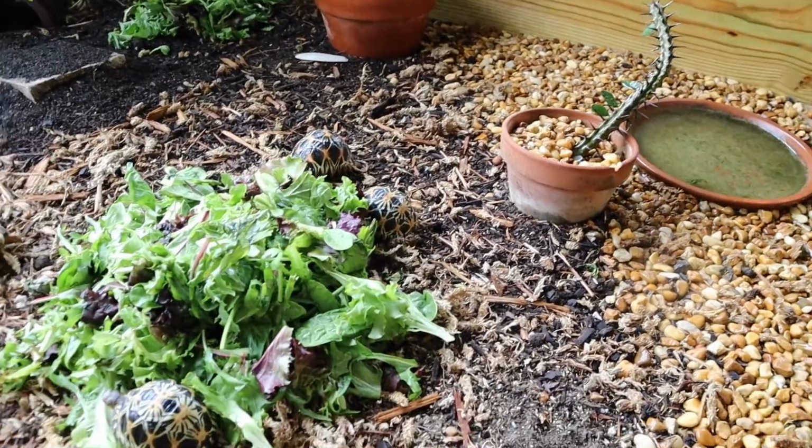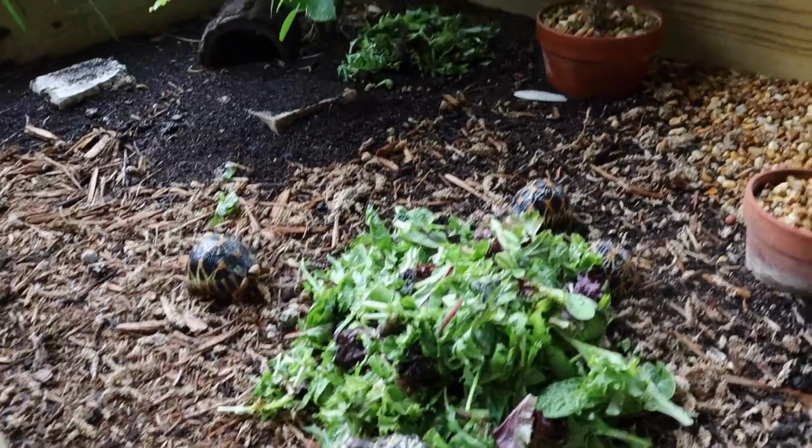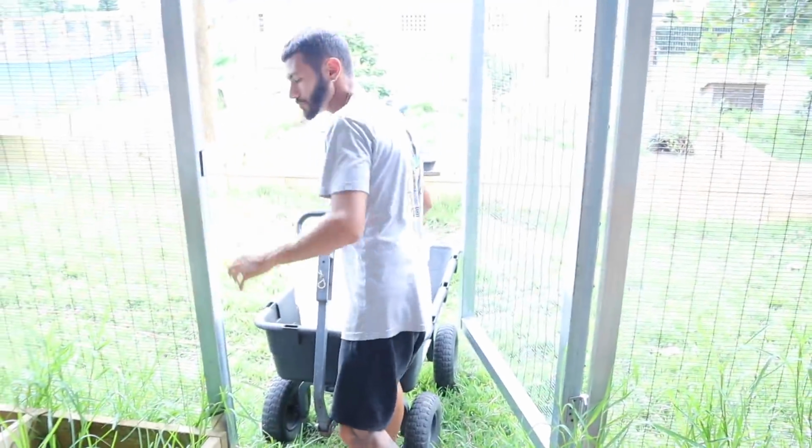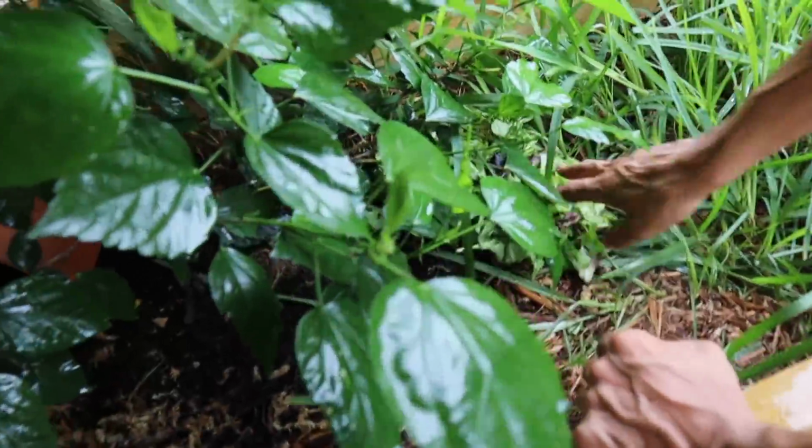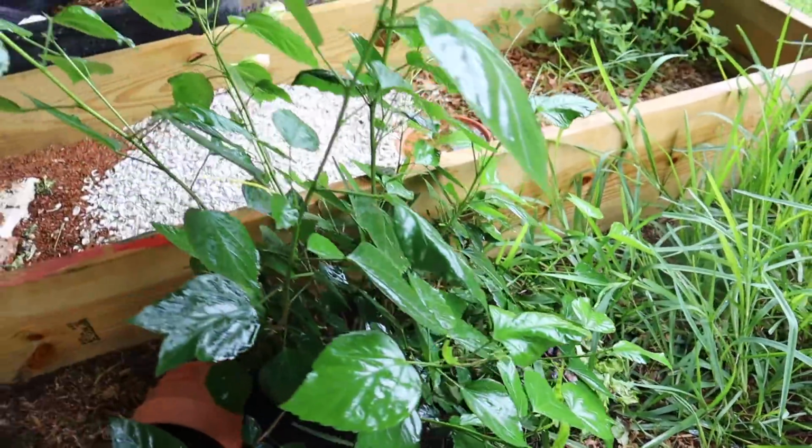I think they're just amazing. Move on to the next ones. You guys know we have the Lincoln Stars next door to them, and same thing as well. They love their greens. They have a nice hibiscus tree in there as well that they eat up.